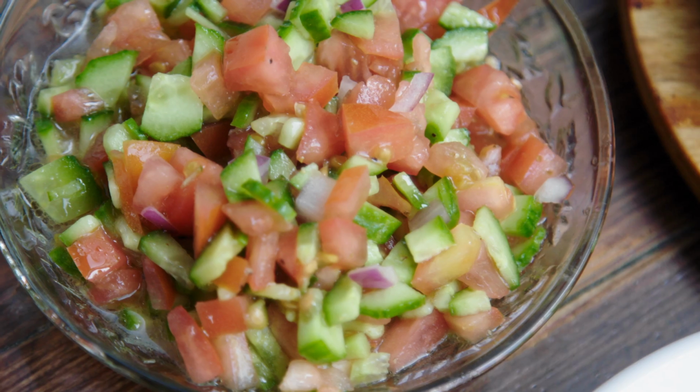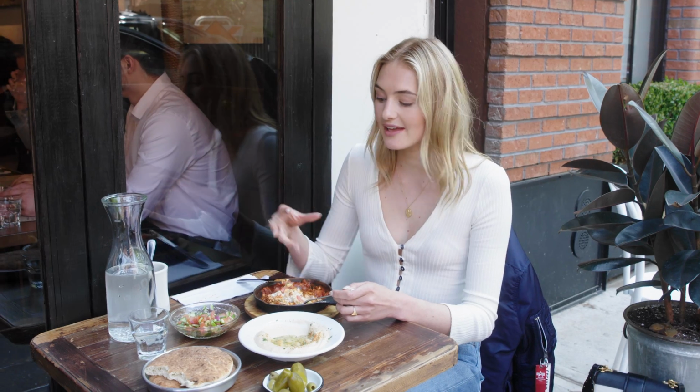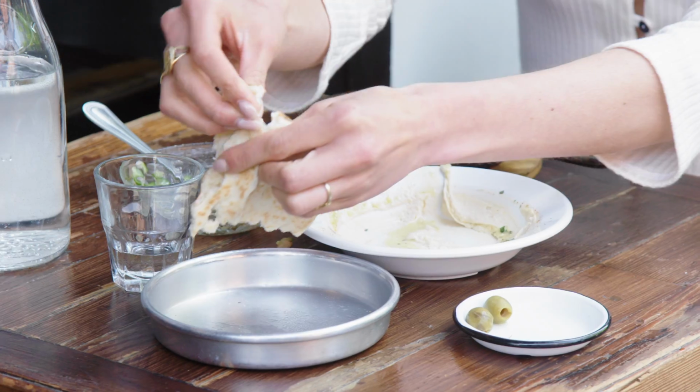So good. It does look like a lot of food, but it's all very light, like the eggs, the hummus, the salad. So it makes you full, but it doesn't feel heavy.